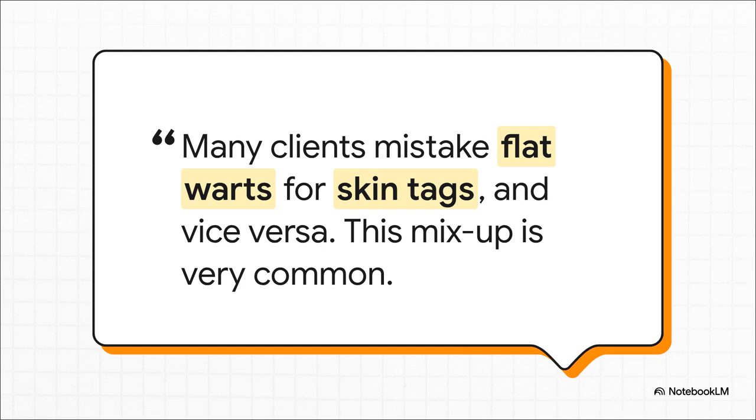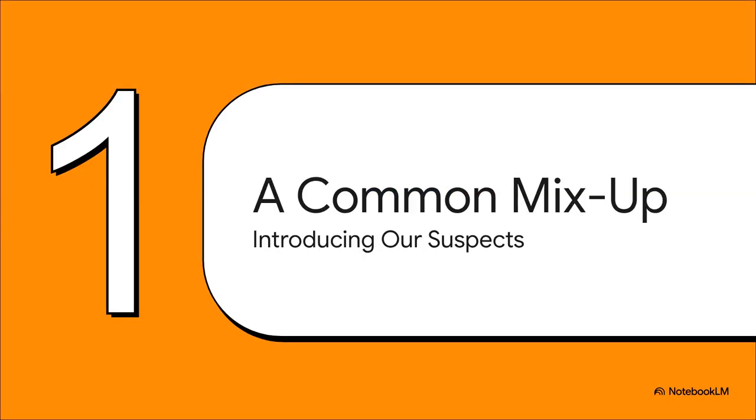Skincare professionals say this happens constantly. People walk in totally convinced they have one thing, when it's actually the other. The good news is we're about to clear up that confusion for good. Okay, so let's bring in our two main suspects for a little side-by-side comparison. In one corner, we have the flat wart, and in the other, the skin tag. Now, at a quick glance, you can see why they get mixed up. But as you're about to find out, where they come from is a completely different story.